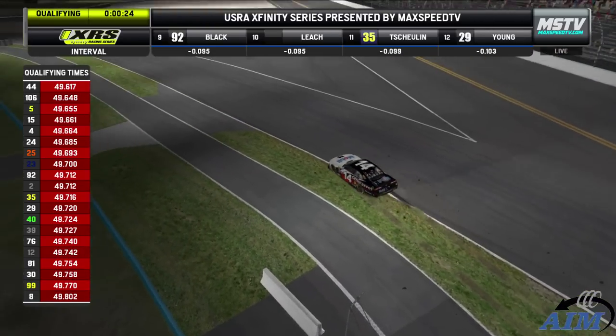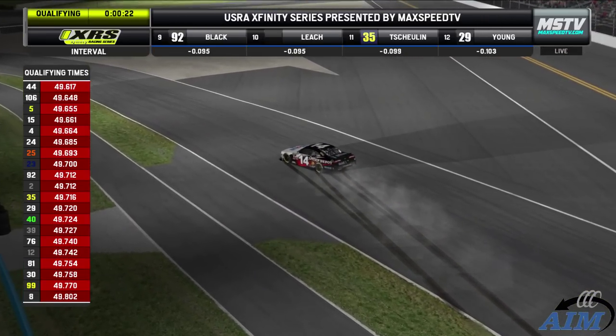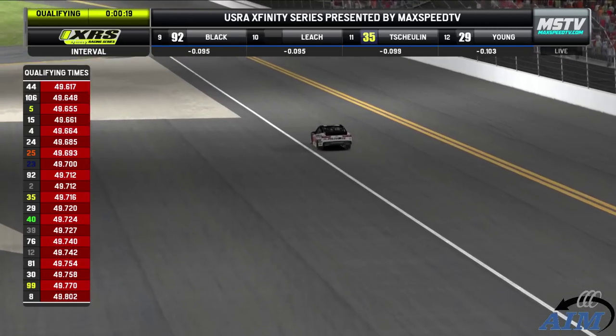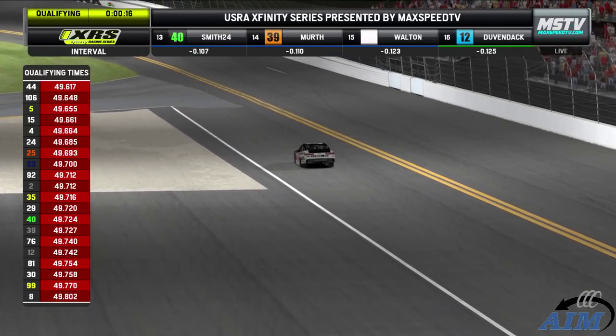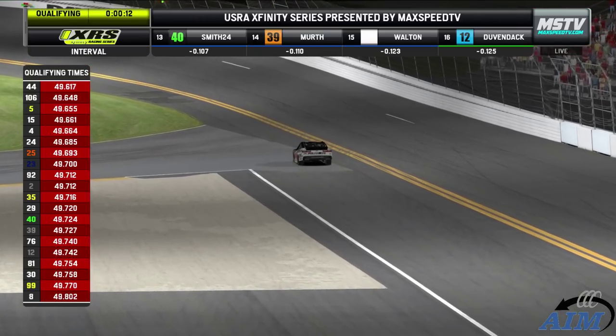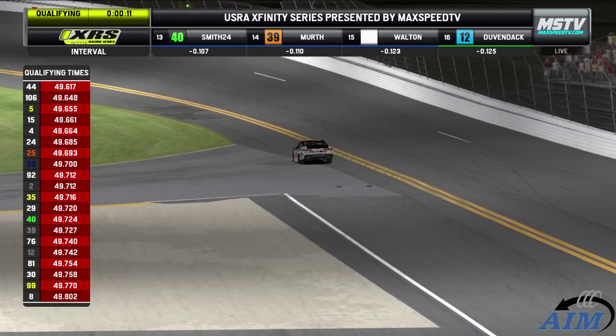All right, qualifying is just about coming to an end here. And right now, David Anderson is holding onto the pole with a 49.617. Congrats to him.